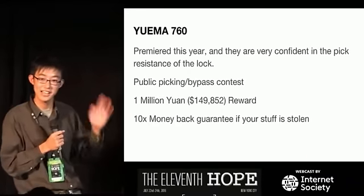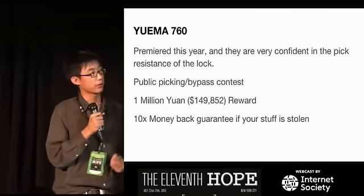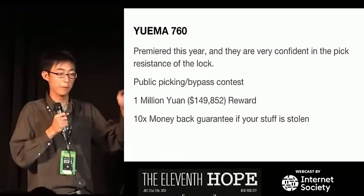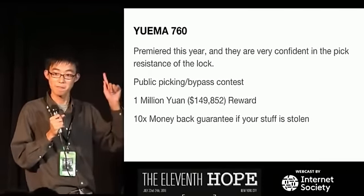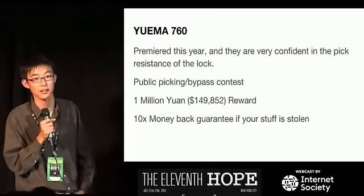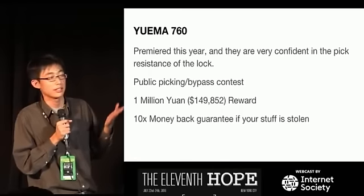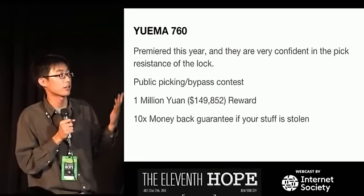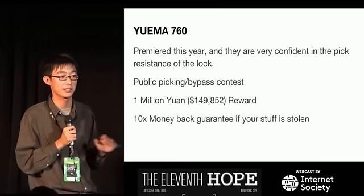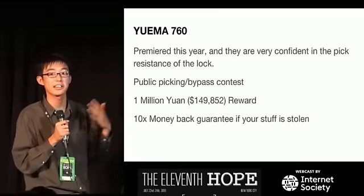YUEMA was there, and they owned that show. They said, with our new lock design, the YUEMA 760, we're going to hold a public picking and bypass contest with a 1 million yuan reward, which is not a lot. It's $149,852, but still a decent amount. And for those who bought their lock, they gave a 10 times money back guarantee if your stuff got stolen. So basically, if you could prove that it was the lock that got picked, they would pay you 10 times your money's worth of the stuff.